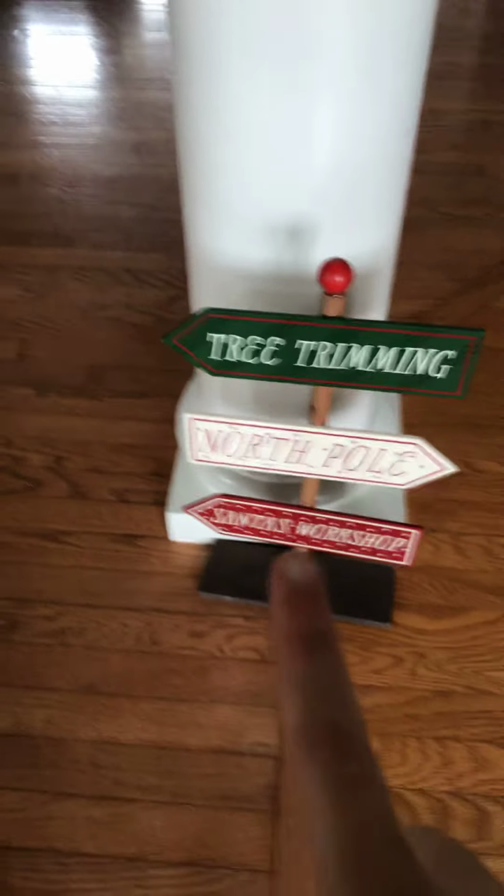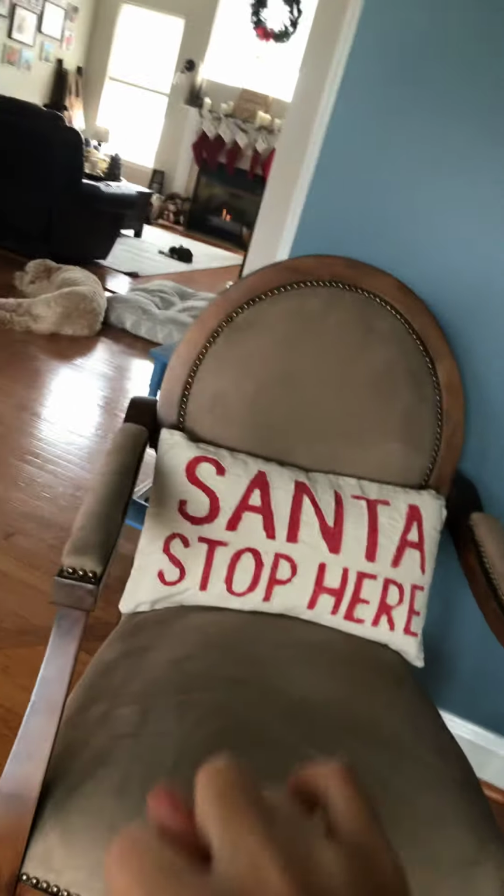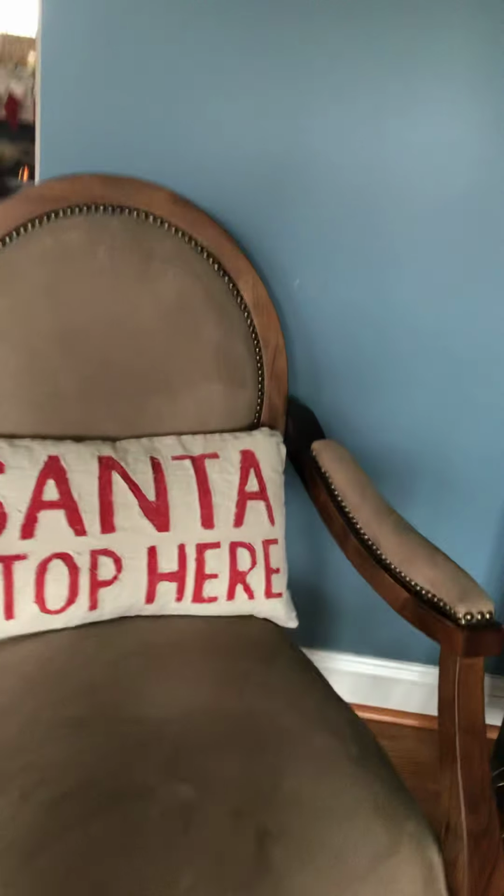So, we're first gonna start here, behind this pillar. So yeah, we have a nice pillar. And then we have for Christmas, the sign says tree trimming North Pole. And Santa's workshop. Over this way, we have a chair that says Santa stop here for Christmas, obviously. And it's pretty comfy, if you ask me.